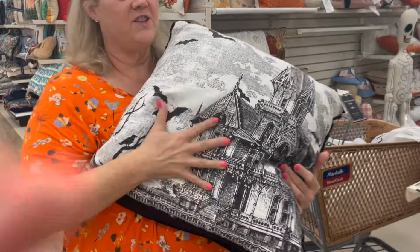All right. Just so you know, this doesn't feel as bad as it looks. Ooh. Okay. Some more of that light color scheme here. Plenty for those looking for Halloween that's not orange and black. Mm-hmm. Ooh, a Jack pillow. Huge Jack pillow. How much is Jack? He is $20.